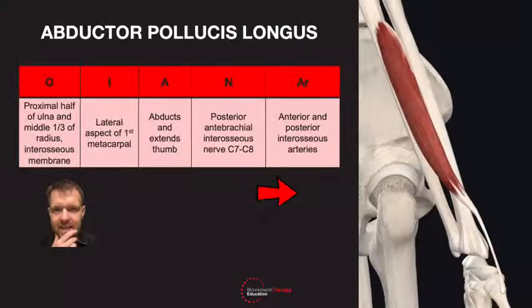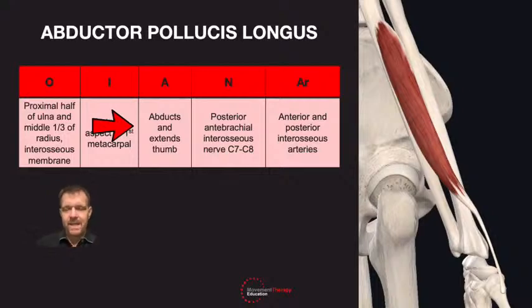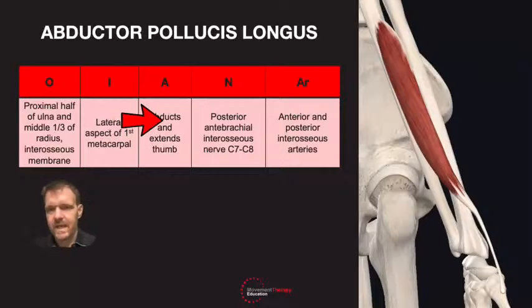Right, let's have a look at these then. So this is your APL, abductor pollicis longus, which will abduct the thumb. It'll take it out to the outside of the body. If your hand's in the anatomical position with your palm facing forward, your thumb will go out, which is abduction, and that's what this muscle will do. It also helps with extension, abduction and extension.